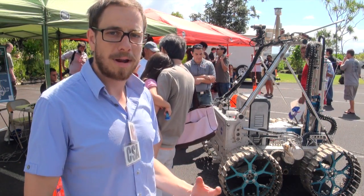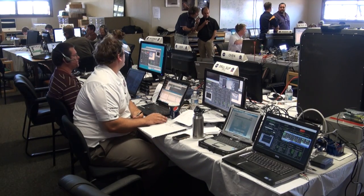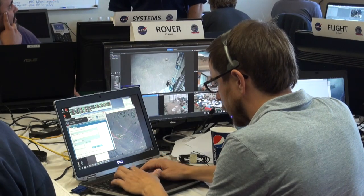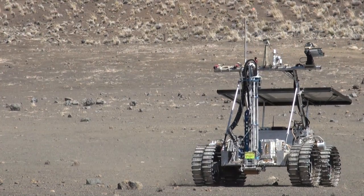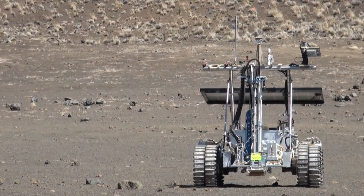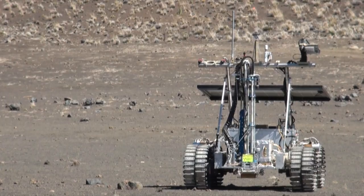The rover can be programmed to go from point A to point B, or from point A to point B to point C and on, multiple waypoints. And as it's going from point A to point B or any step along the traverse, it will autonomously detect new obstacles or existing obstacles and traverse around them, avoiding obstacles that it knows are too great for it to surmount using the geometric suspension.